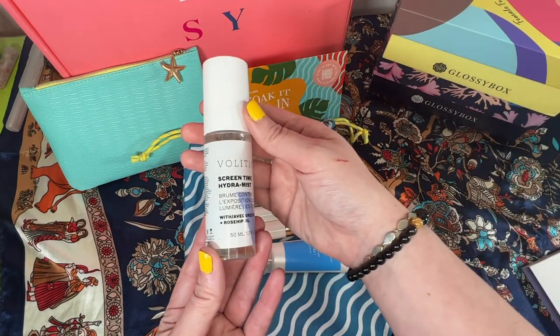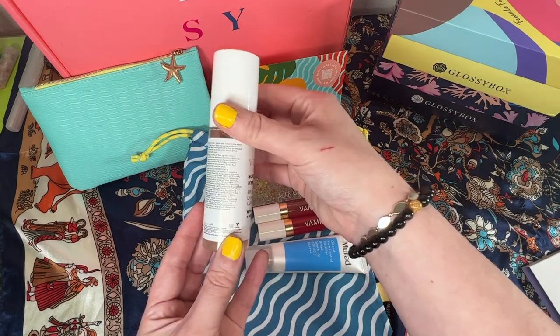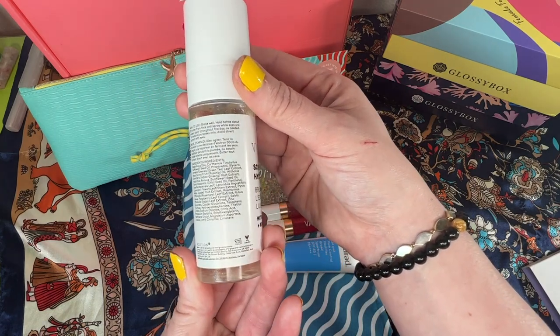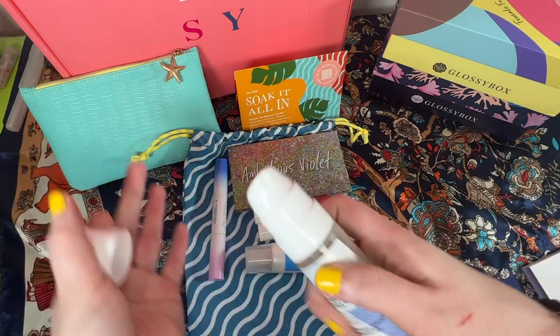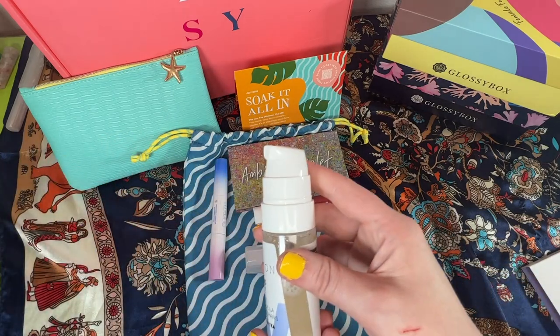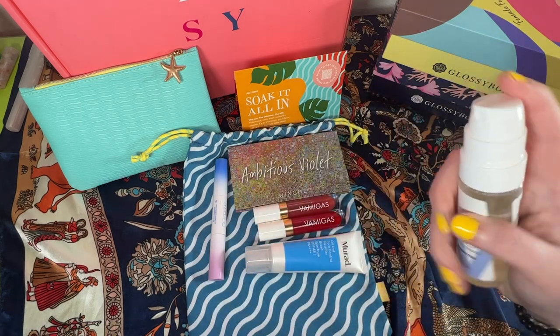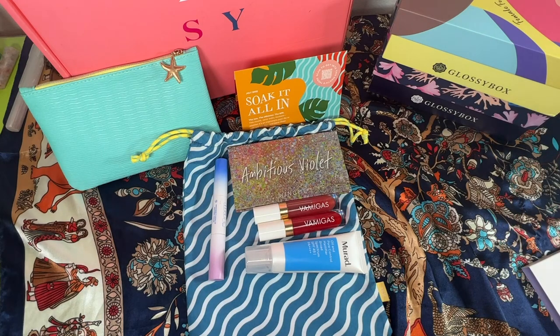And then this is a mist that's supposed to help with blue light. So I don't even know if these work, but I did spray on my face a few times throughout the day and it felt good. The mist is really nice. When I first looked at it, I was like, it looks like a foam dispenser, I wasn't sure. Hopefully you can see this on camera in a second. I'm gonna spray it once or twice. Yes, look at that mist. That is a nice mister.